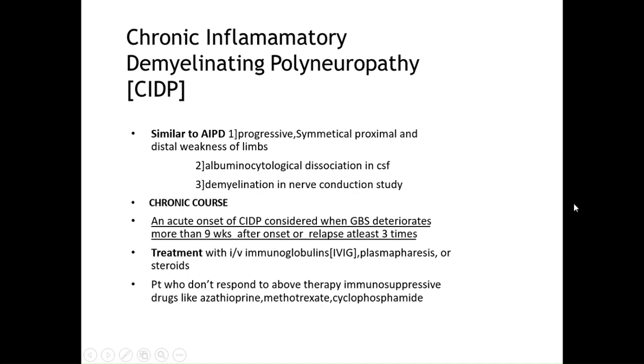Chronic inflammatory demyelinating polyneuropathy, CIDP. It has similarities to AIDP, like it is progressive, symmetrical, proximal and distal weakness of limbs. There is albuminocytological dissociation in CSF and demyelination is seen in nerve conduction study. But it has chronic course. AIDP has acute onset and CIDP has chronic course. An acute onset of CIDP is considered when a GBS or AIDP deteriorates more than 9 weeks after onset or relapses at least 3 times.